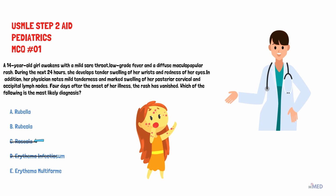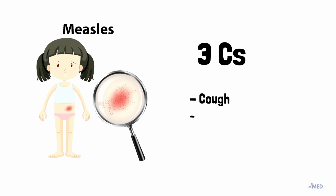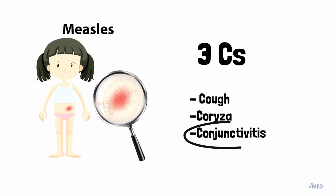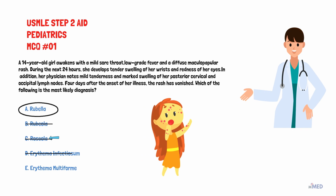Now, let's focus on the remaining possibilities: Rubella, Rubeola, and Erythema Multiforme. Rubeola, commonly known as measles, is characterized by the 3 C's: cough, coryza, and conjunctivitis. Although our patient has redness of the eyes, she doesn't exhibit the other typical symptoms of measles. This leaves us with 2 options: Rubella and Erythema Multiforme.